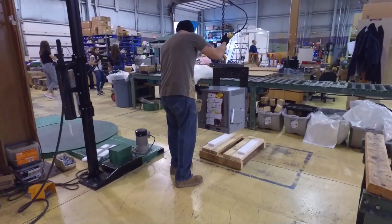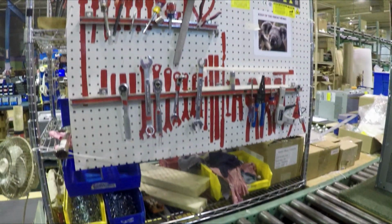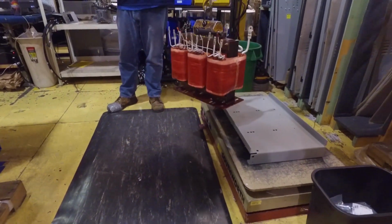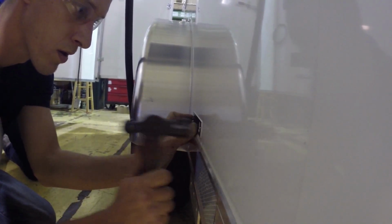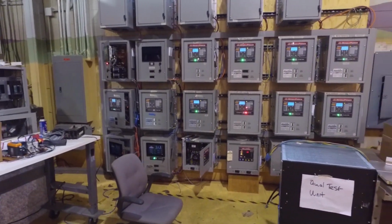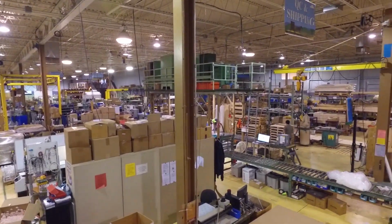Handle Power works hard every day to ensure our power stays on and the world keeps running. Their products and services are second to none, but this wouldn't be possible without the dedication of their employees. Handle Power has always maintained that their employees are their number one priority, which was one of the main reasons why their company was voted as one of the best places to work in the Lehigh Valley. Handle Power not only manufactures high-quality products, but they have a great workplace environment where everyone is a family. Like they say at Handle Power, it's all about the people.